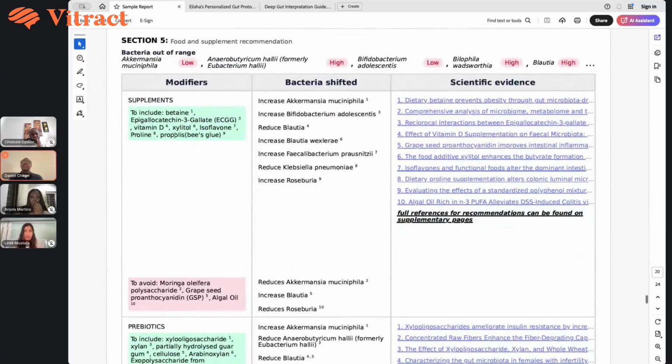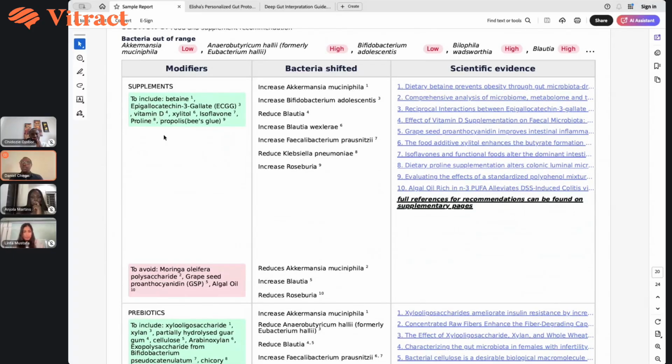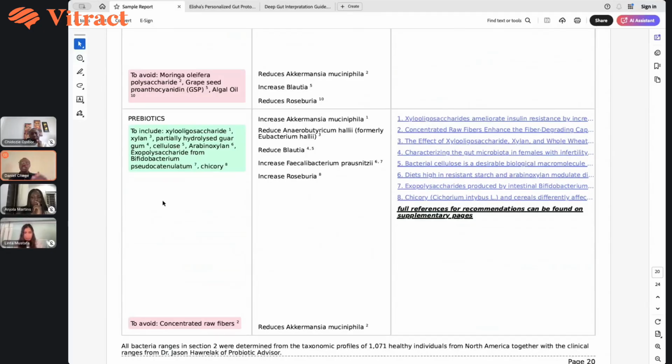So here, they have betaine, which will be HCl, which will go to digestion. EGCGs are polyphenols, so it will feed something like Akkermansia. Vitamin D, which most people are low in anyways. Okay, and then prebiotics such as oligogalactans, the guar, which is Sunfiber, is a good source of that. And so all these ones are just feeding the good bacteria.